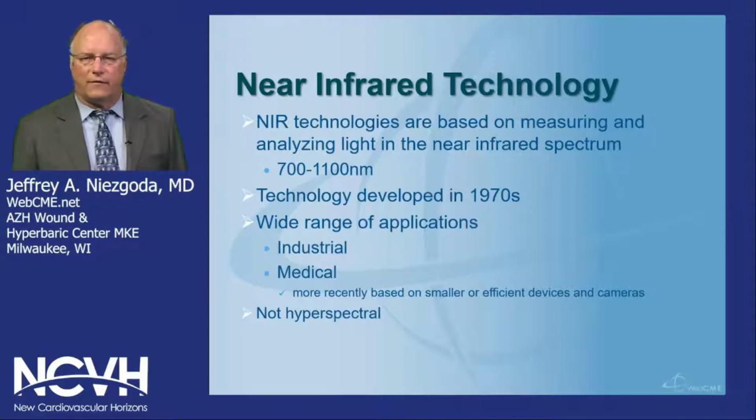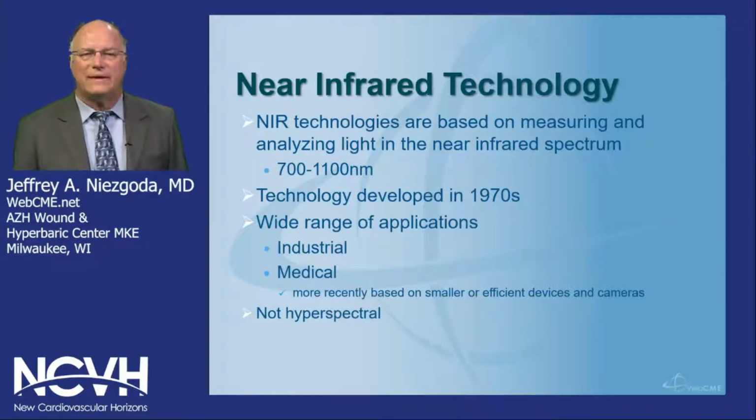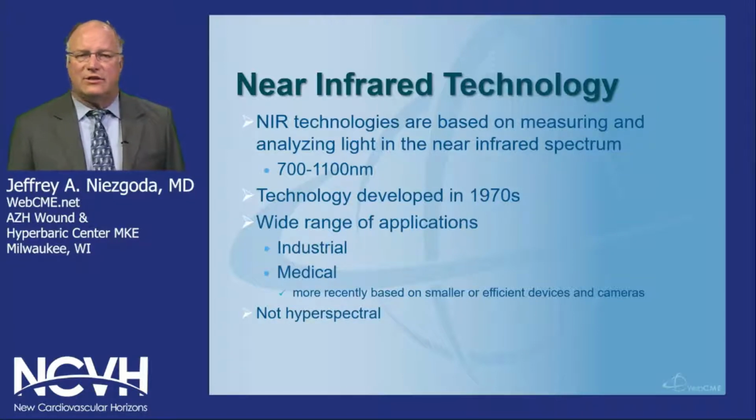So what is near-infrared technology? Near-infrared technology is based on measuring and analyzing light in the near-infrared spectrum, primarily between 700 and 1100 nanometers. This technology has been around for a while. It was developed in the 70s and had a wide range of applications back then, primarily industrial. But based on the fact that they've been able to downsize the device and make the chips for these imaging devices smaller, it's moved into the medical arena.